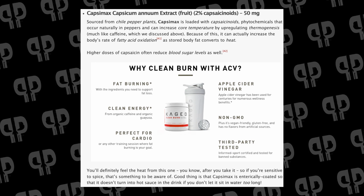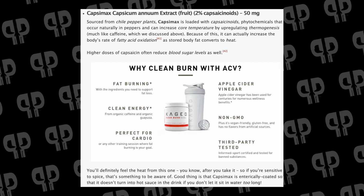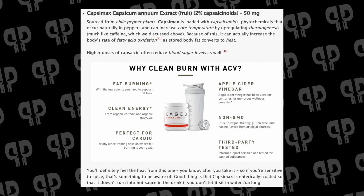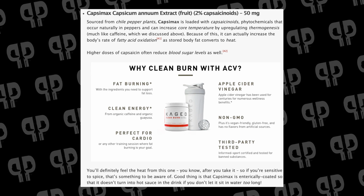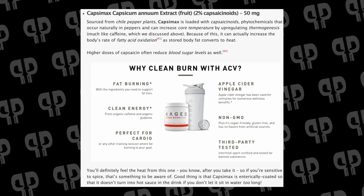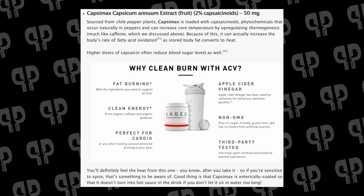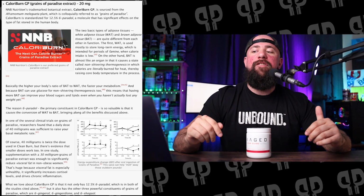Now, second to last, we've got capsicum from Capsimax. Capsimax, again, was in Clean Burn, of course, so you guys are familiar with it. This comes from peppers. It's going to be the hot portion of this. You may actually taste this a little bit in here. This is going to reduce blood sugar levels. It's going to increase the body's rate of fatty acid oxidation. If you're sensitive to spice, you'll definitely taste this one alongside this next one, CaloriGP from NNB Nutrition.